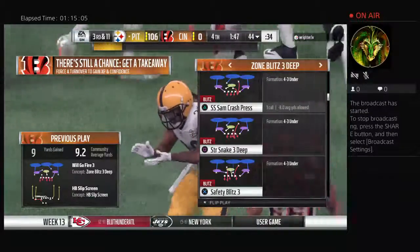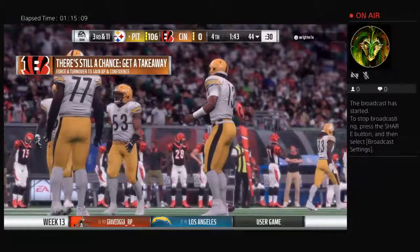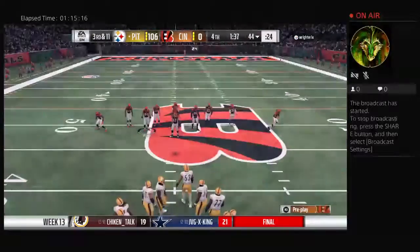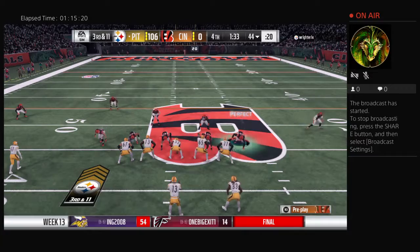For a second there, I thought that might break big. Screen pass. Looked like it was coming together. Looked like there was an opening. Still, ended up with a solid gain. And the Steelers on third down, lacking much success, just 2 for 7 to this point. This is 3rd and 11.